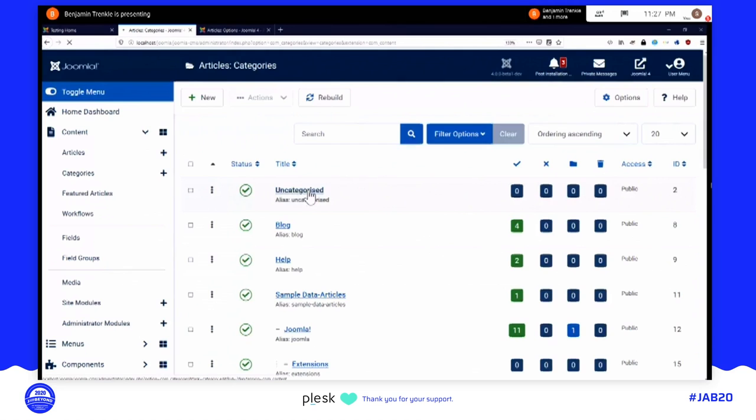So we have an article, let's say the uncategorized one. And if we edit here, we have a new tab where we can assign the workflow. It's loading.